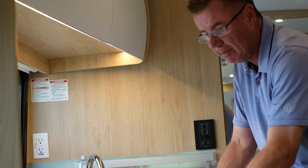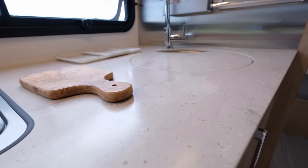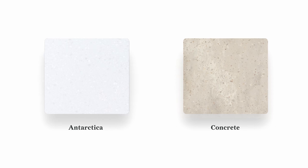Let's talk about this countertop. We only use solid surface countertops on all of our leisure travel vans. We have two different colors. This is the brand new concrete. We also have Antarctica white.